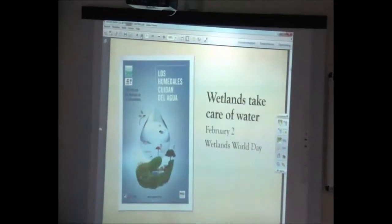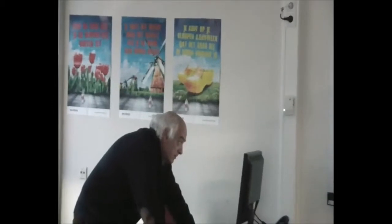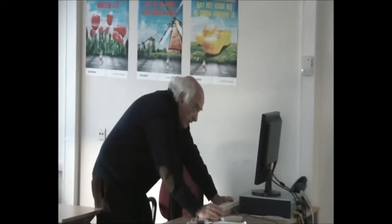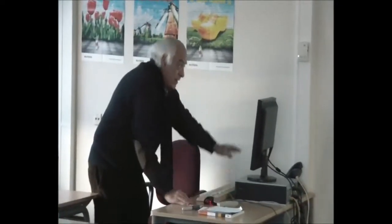This is in Spain, the same sentence. We try to show why we consider the wetland systems very important. Here is again the target 9A. Water is our primary source for life. All fishing traditions in Cantabria. The left picture is a piece of a painting of a Cantabrian painter.